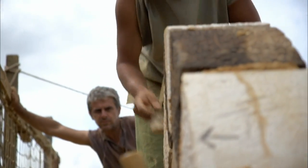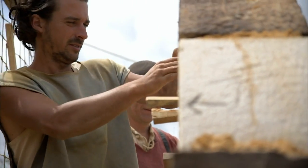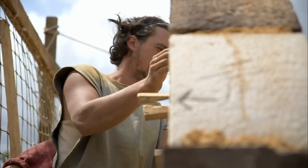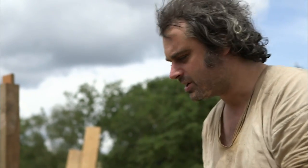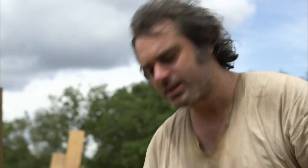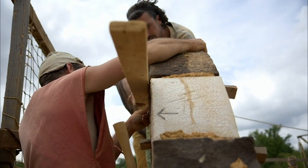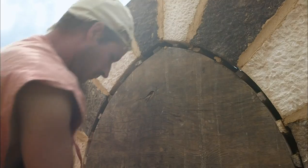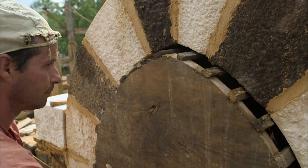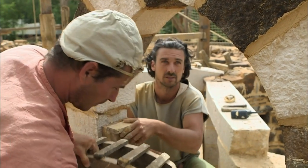Last-minute adjustments are made to the stones using wooden wedges, which will hold them in position while they set. As precise as this can be, and it's almost down to millimetre perfection, when you're at the coalface, you've just got to tickle it a little bit to get it to work. It's like when you buy your flat-pack furniture, there's always a few bits left over, isn't there? Once the stones are in place, the wooden former can be removed to reveal the arch.